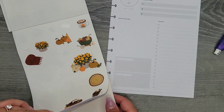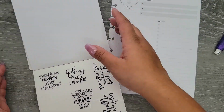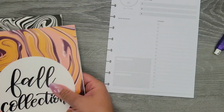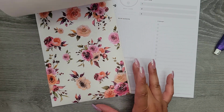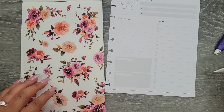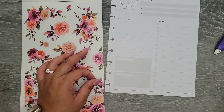Okay, I have two more pages. So, let's get out of this book. I'll probably come back to it for quotes, because that's where I've been grabbing the quotes, but I also have Posh Fall, which this one is just gorgeous in general. I kind of want to use this one. So let's try it.